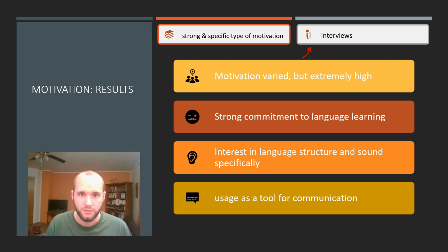Next up, Hittenstam tried to assess the motivation of his participants by conducting some interviews. And what he found out was basically that the motivation of the participants varied to some extent, but was extremely high for all of them. Also, he found that they were strongly committed to language learning, saying things like, it's a necessity, or my only hobby, or even what makes life worthwhile.